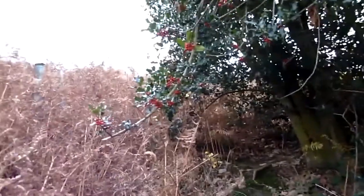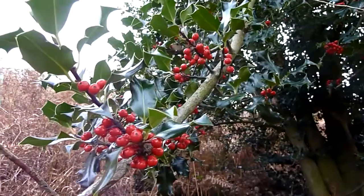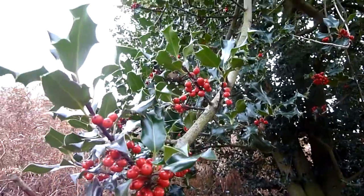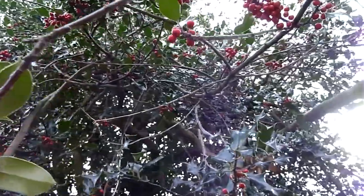Okay, so couldn't help noticing this holly bush displaying its berries. Look at that. I normally see holly bushes a lot, but I don't see the berries, so this is the season of autumn, I guess.